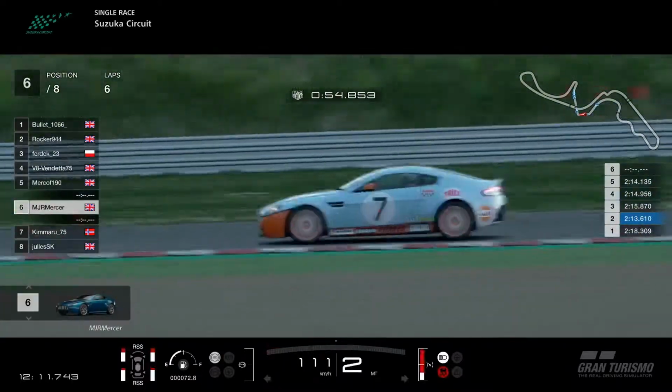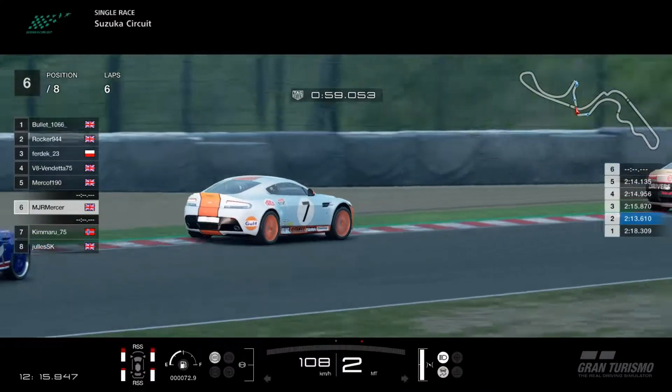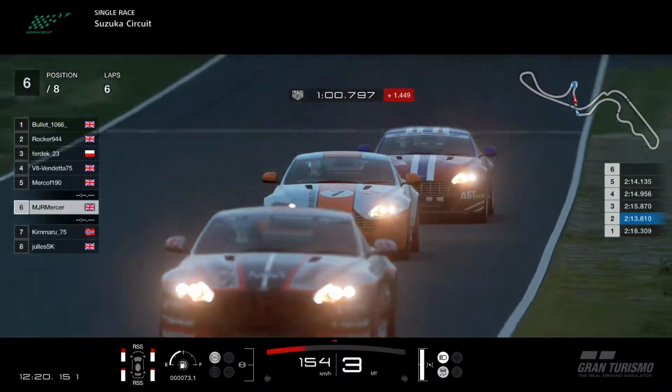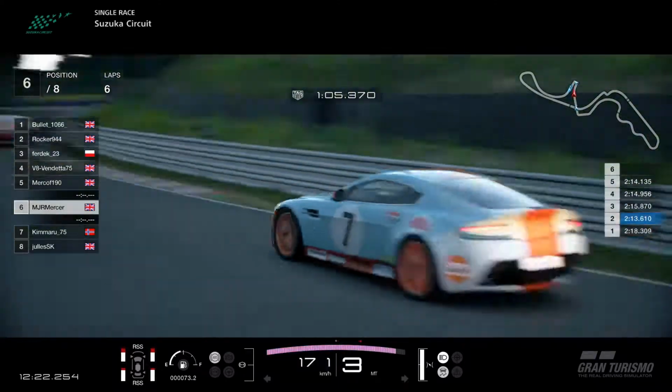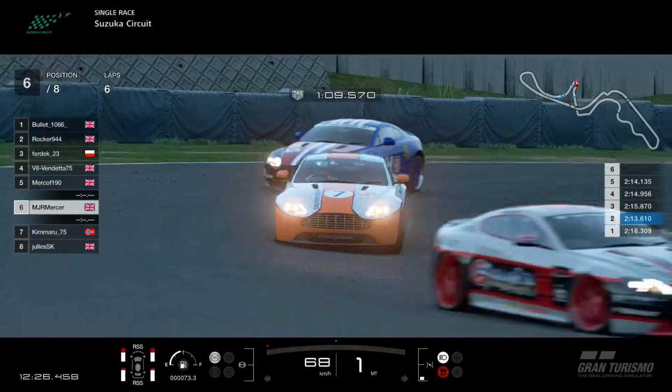Mercer has an off. Will he lose to Kimario as well? No, he gains the position ahead of Kimario. We'll have to watch out now. The angry Norwegian is coming back.